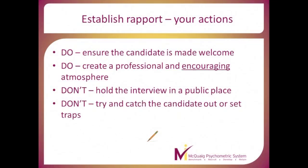And also, this is not about trying to catch the candidate out. This is not about setting traps for them to fall into. It's not about digging them holes and then piling in on top of them. It's about a successful interview. It's not about confrontation. It's about facilitation.